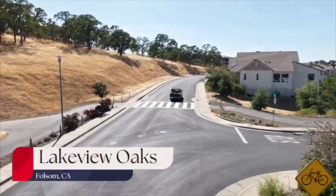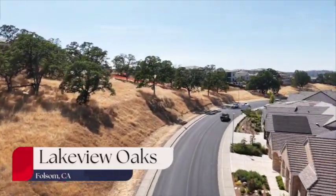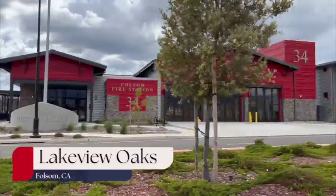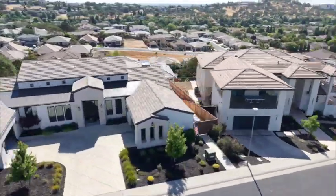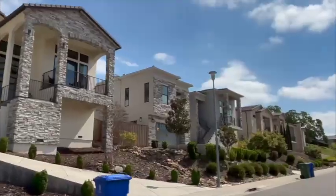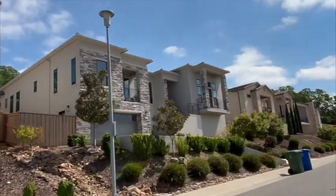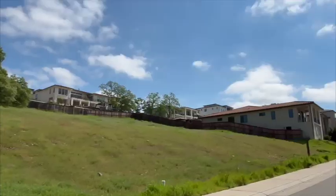This is a gorgeous community that is set behind the fire station on Empire Ranch Road, which is the cutest fire station that you've ever seen. But that aside, Lakeview Oaks is an awesome neighborhood of semi-custom homes. These homes range from 2,700 to 5,000 square feet, and they are gorgeous. So if you like that modern type of feel, this is the place for you.